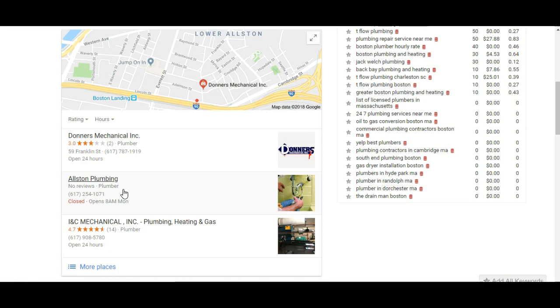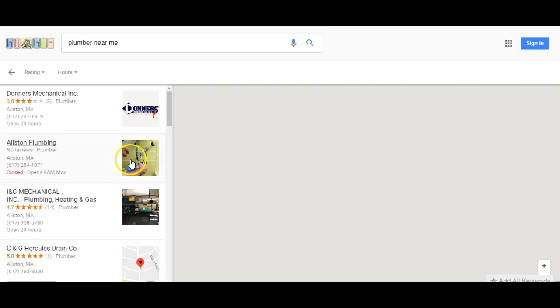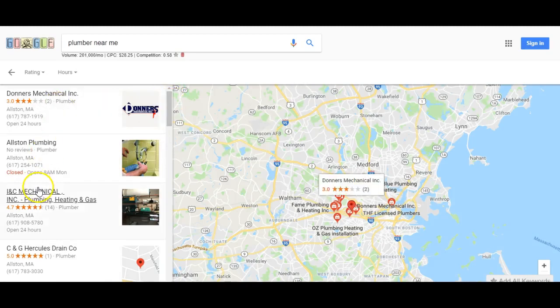Okay, so these 3 companies obviously have set it up properly, but I bet you there are a couple of missing pieces in their setup that I can point out to you right now, that you can take and apply to your business to make sure everything you've got is set up the correct way. So let's click on the first company here. Actually, let's do more places. All right, but the goal is, remember, to be one of these top 3 spots if you want calls, right? If you want to stand out for your services in your area.